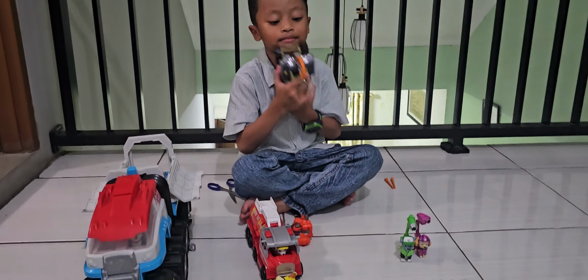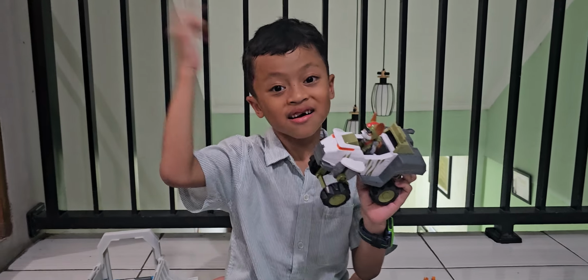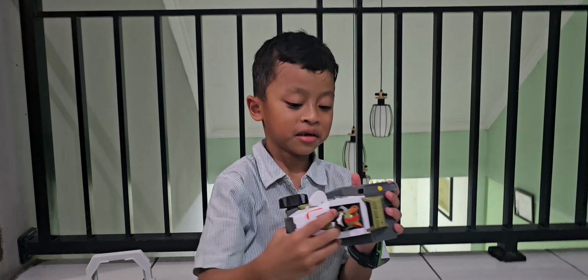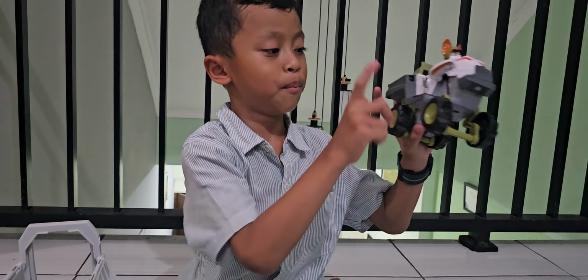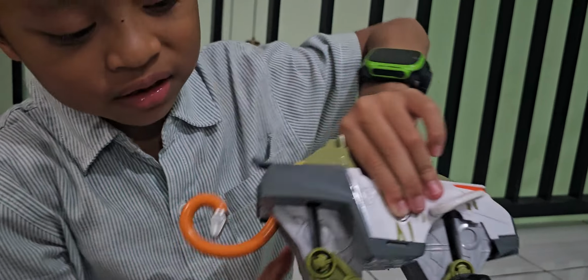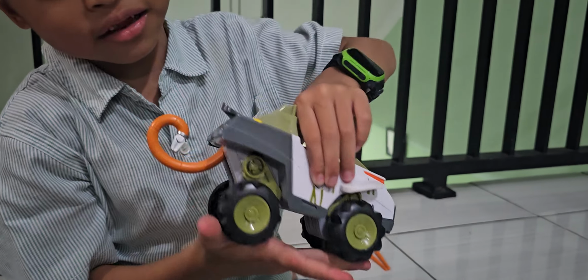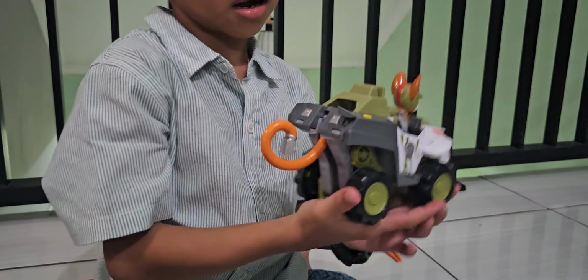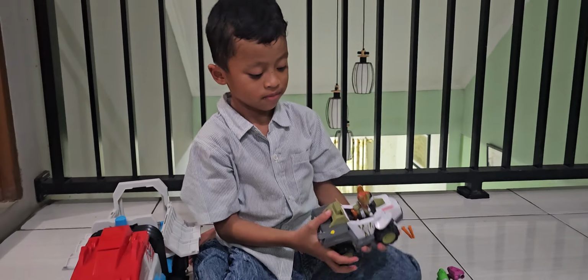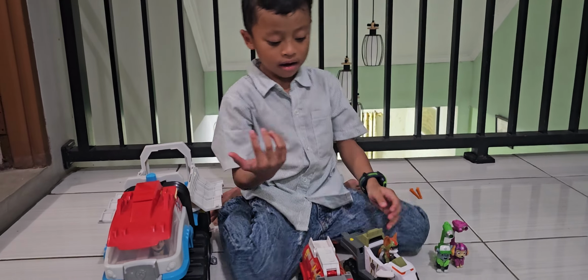Pelan-pelan. My brain wasn't thinking. There's a button here that can make the tires go in. Just look. I push it, and it goes on. I wasn't thinking, Mama. Oh, and I forgot.